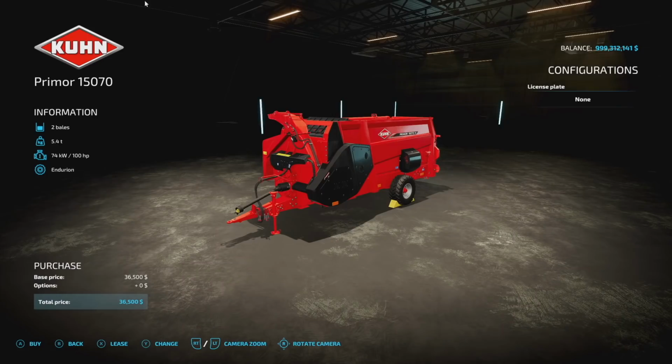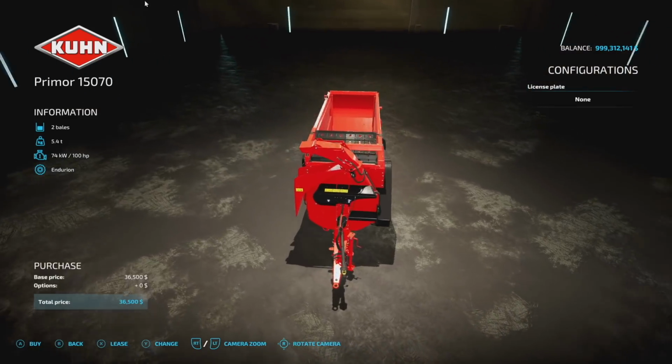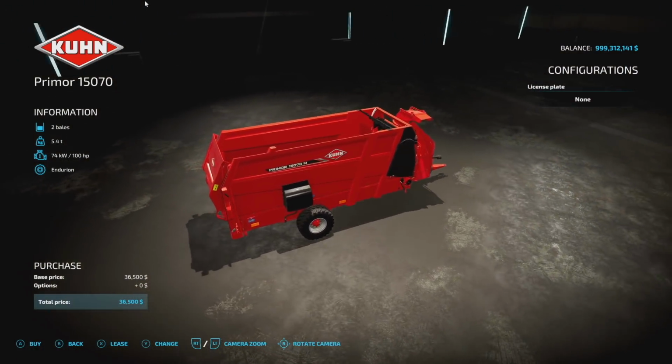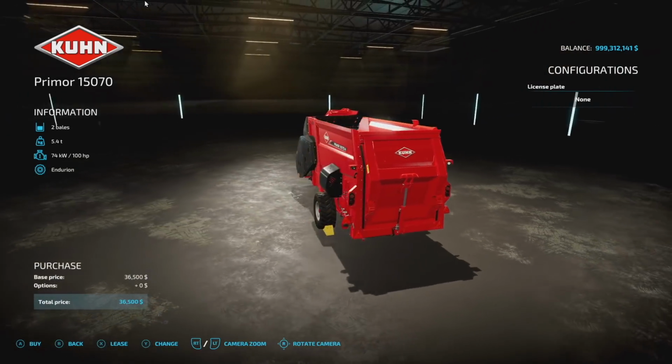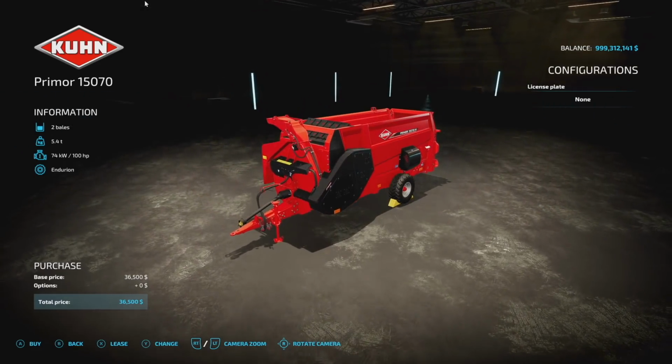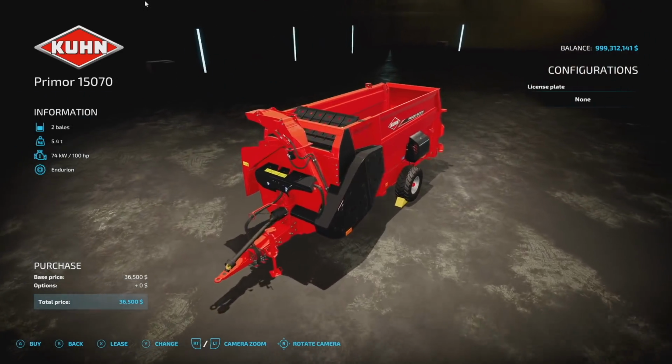Your next to last new thing that we've gotten today is going to be the Krone PRIMOR 15070. This is a straw blower. It'll hold 2 bales, so it says just put as many as you want in there, it doesn't really matter. 5.4 tons, 100 horsepower is required, recommended at least, and it'll take up a total of 5 slots. This is looking beautiful. It looks very good.